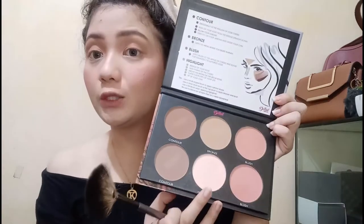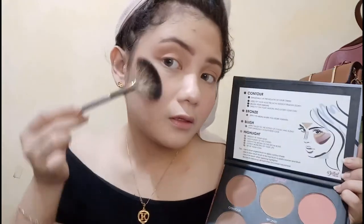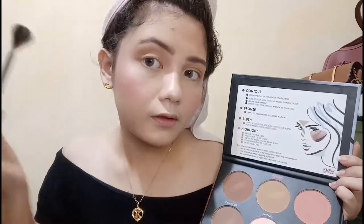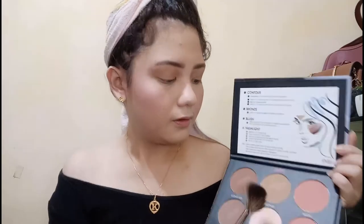This is the favorite one. Ito guys. So ito, tingnan natin yung pigment niya. I'm just gonna be using my fan brush. Face formula. Come here. Oh my god, nakita niyo yun guys. Ayun. On the forehead. Oh my god, nakita niyo ba yun?